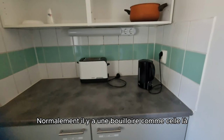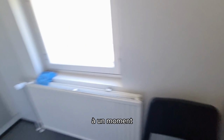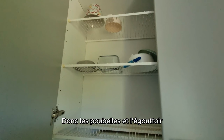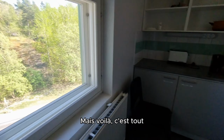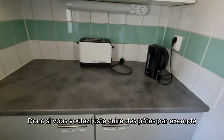There is usually a boiler like this one. This one was not here before, so I assume someone just bought it at some point. But yeah, that's it. It's just the same as the others, like the trash and the place to put your furniture. If you want to just cook pasta, for example, noodles or something like that, you can use the boiler and just cook it with that in this kitchen. As long as it's very small, there are not that many people in here. So yeah, that's it basically.